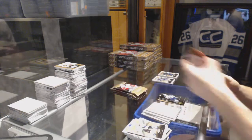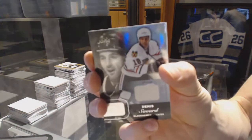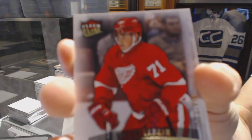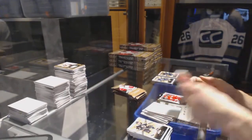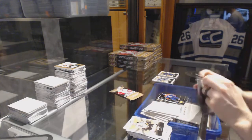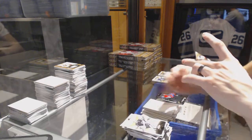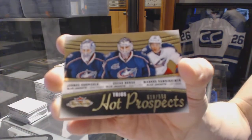Metal Universe for the Jets, Nikolai Ehlers. Flair Showcase jersey for the Chicago Blackhawks, Denis Savard. Flair Ultra Rookie, number 699 for the Detroit Red Wings, Dylan Larkin. Metal Universe for the Oilers, Connor McDavid. Flair Showcase for the Canadiens, Jacob de la Rose. Hot Prospects Triple Rookie, number 599 for the Columbus Blue Jackets, Joonas Korpisalo, Oskar Dansk, and Markus Hännikäinen.